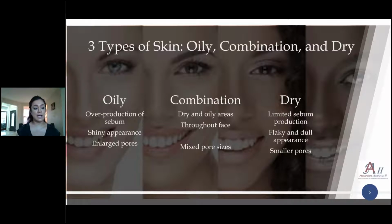Sensitive skin too can also not be as flaky and dull, and sensitive skin can seem very like normal, but the products, the retail, and the treatments that you're going to be giving a sensitive skin client with acne, treat it more like a dry than anything else.